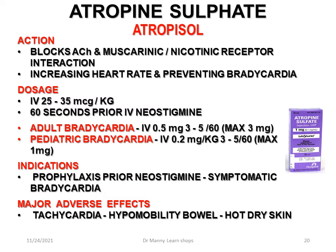The indications, however, are prophylaxis prior to neostigmine and symptomatic bradycardia. Adverse effects include tachycardia, hypermobility of the bowel, and hot, dry skin. But we're really probably concerned more in this situation with tachycardia.